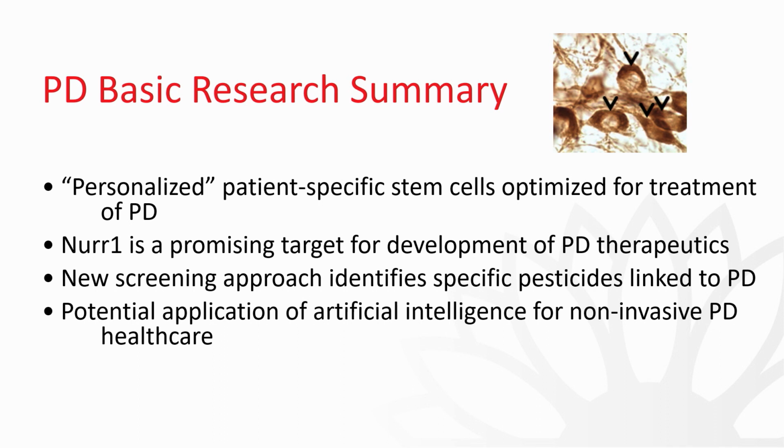And then finally, we have the potential application of artificial intelligence for really non-invasive Parkinson's healthcare.